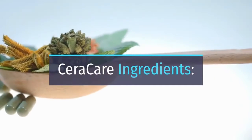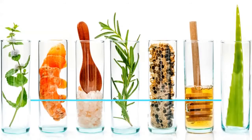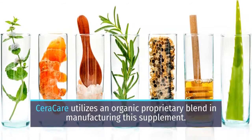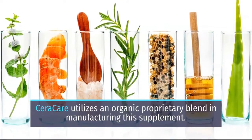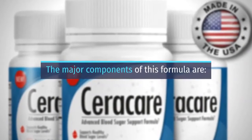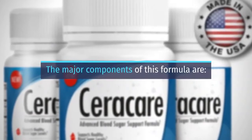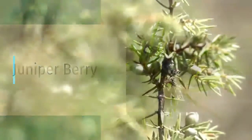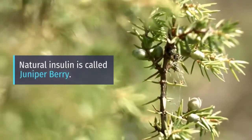Cera Care ingredients. Cera Care utilizes an organic proprietary blend in manufacturing this supplement. The major components of this formula are juniper berry. Natural insulin is called juniper berry.